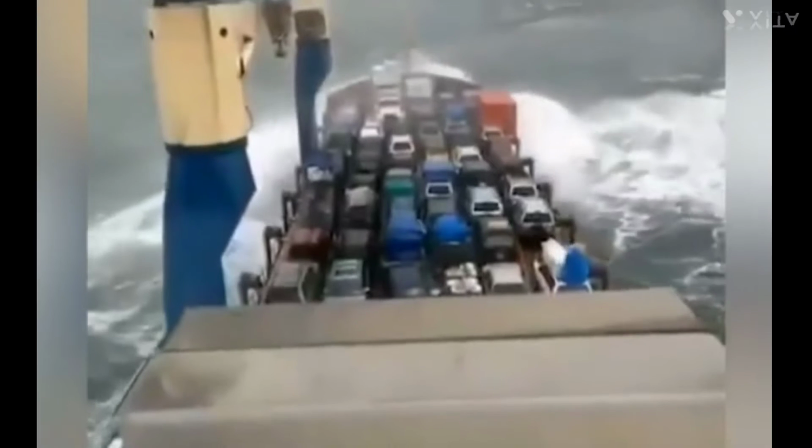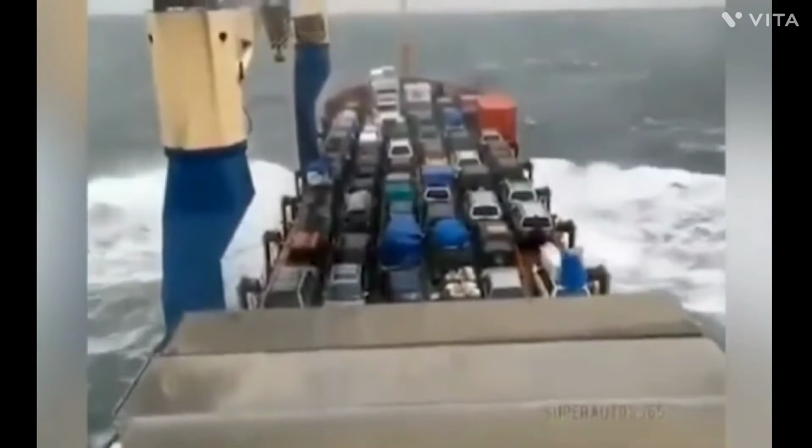With more than 79 million cars produced every year in the world, millions of cars are shipped overseas. In a very bizarre turn of events, for some unknown cause, a fleet of cars set on fire.